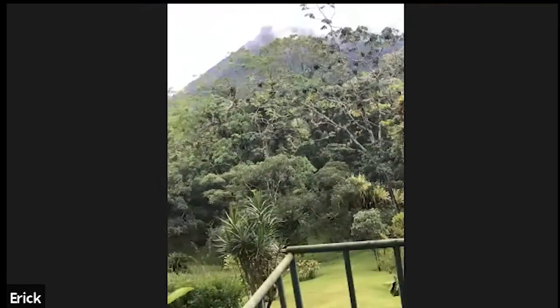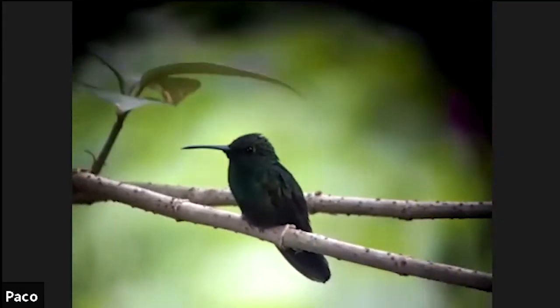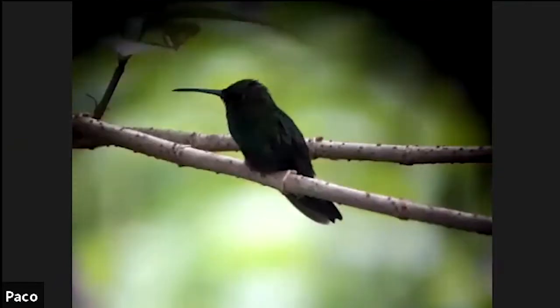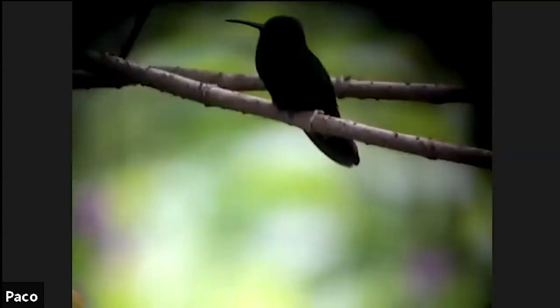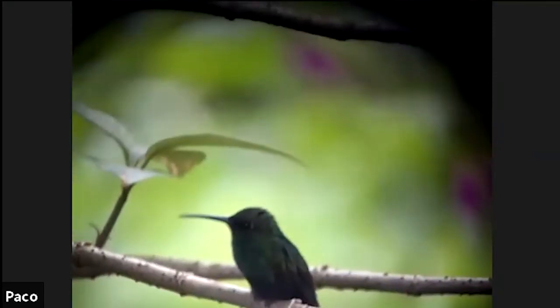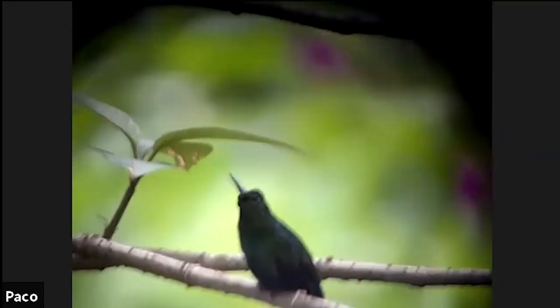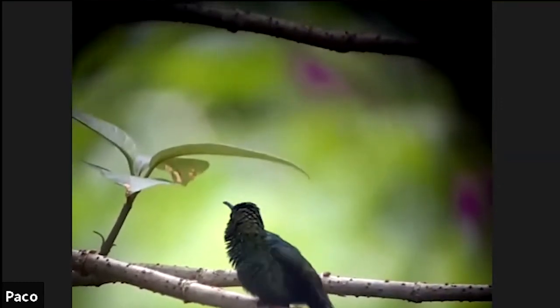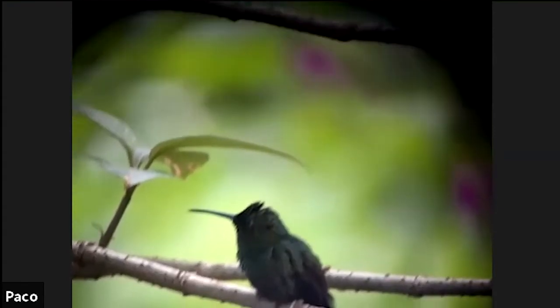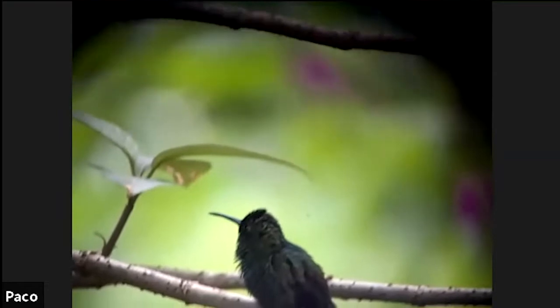Paco, what do you have? I have... Oh, a hummingbird. Yeah, we see it. Kind of. Now we do. You can see it there. Let me see with my binoculars. I can't. It's very dark where the hummingbird is. Oh, I have right here a scarlet-rumped tanager. Oh, it's a red-footed plumeleteer. Sorry, go ahead, Erick. No, go ahead. Isaac, Paco, yours is better.